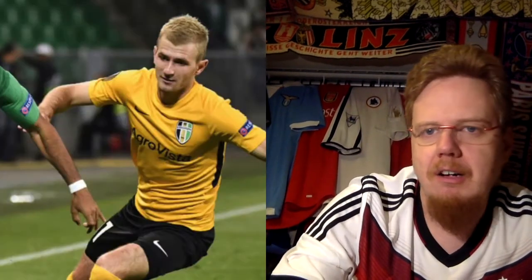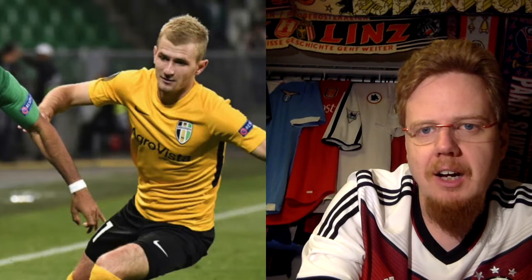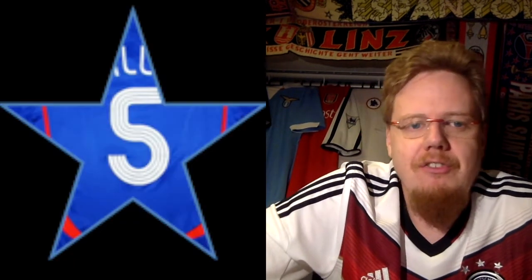With the black pants, you know, it is what it is. Let's put it that way. The away jersey, I only found one picture for the away jersey, and that's a white jersey. Same thing. Is it exciting? No. Is it bad? No. It's a classic 5-star jersey. I cannot say more, but I don't want to say less about that either.